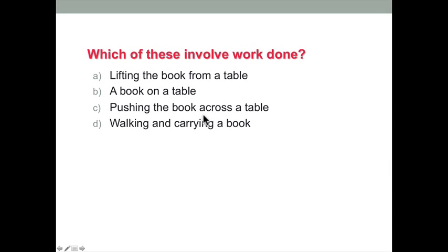We have 4 examples in the notes. I want you to take some time to look through these 4 options and make a prediction by yourself. Do you think there is work done in each of the examples? You can pause the video, take 1 minute to try and circle yes or no, and then continue the video to see if you're correct or wrong. Do not be lazy, just pause and try it out. I guess you are done, so let's move on.